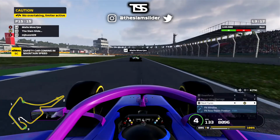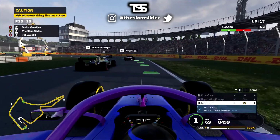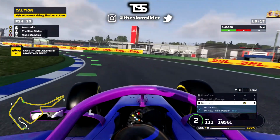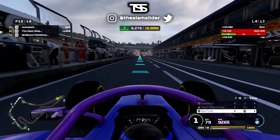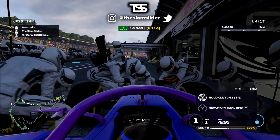3 brake checks in this episode, and now we have another 5-second time penalty, and the safety car is in this lap. And now this guy is pulling away. I can tell you that he was disqualified, so thank God the penalty system did something right. So now it's green flag racing because the safety car came in.